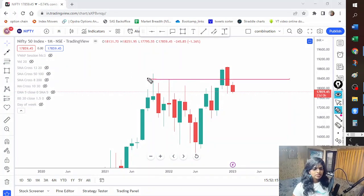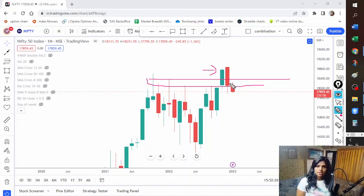So Nifty actually gave a breakout from this particular zone in the month of November. However, the month of December proved to be an entire washout of this breakout. So let's see what will happen in the month of January. As I mentioned in the Bank Nifty analysis as well, it would be really unfair to judge the entire month on the basis of 5 to 6 trading sessions in this particular month.